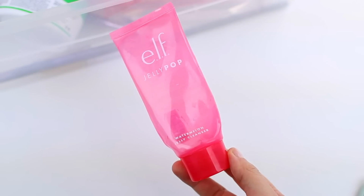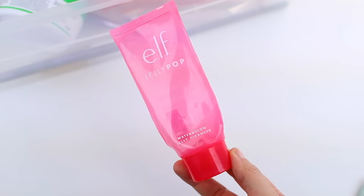I did use up the e.l.f. Jelly Pop Cleanser. I really liked this one. This is a watermelon jelly cleanser. It definitely had a strong watermelon scent. I don't know if they still sell this because I think this collection was limited edition, which is kind of weird that they made limited edition skincare because if you fell in love with it, then you can't really repurchase it, but it might be available.